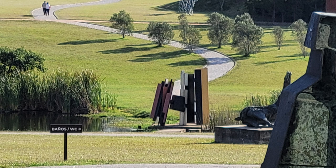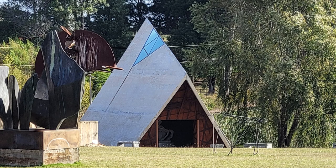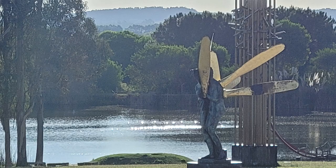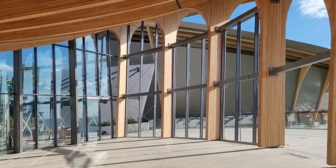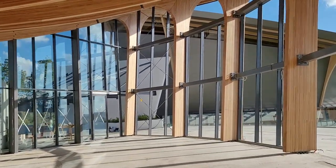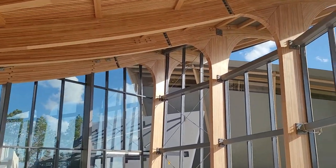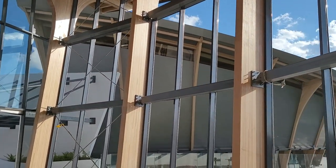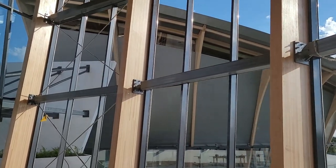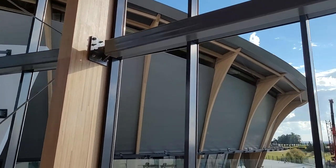The lines are just so evocative. To me, it looks like the sails catching the wind or something like that, which is very relevant when you're by the ocean in such a beautiful environment. So the building itself is absolutely magnificent. And I guess when his sculptures and everything are displayed in the building, the whole experience is going to be mind-blowing. It is already super interesting.